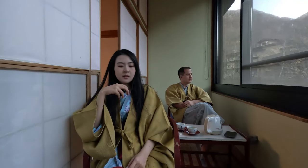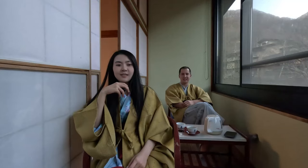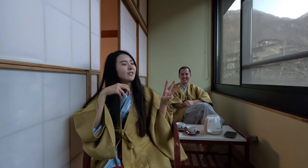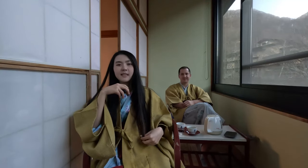So, just waiting until our 6 p.m. dinner. Hopefully we get sashimi or something. So hungry. We haven't even had sashimi yet on this trip. Today is our third day. We're gonna spend the night here and then go back the next morning to Ginza.